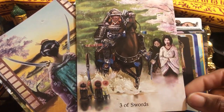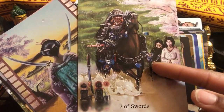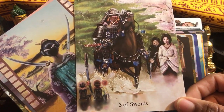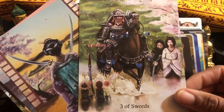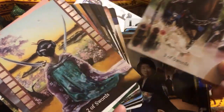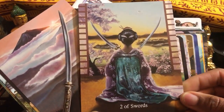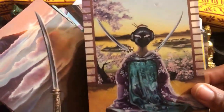This is Samurai. The young maiden, probably either her grandmother or her mother. Got some more statues right there. Aren't these gorgeous? 2 of Swords. I like the slight crescent of a moon in the background there.